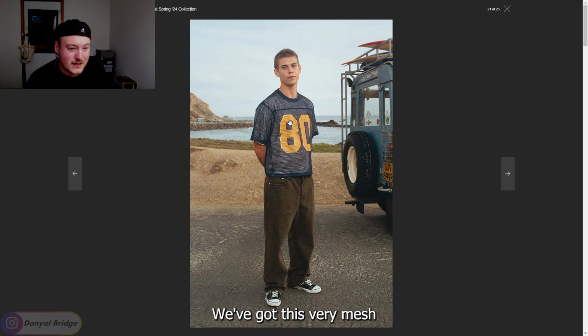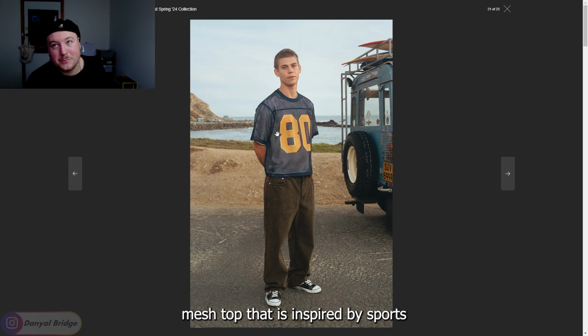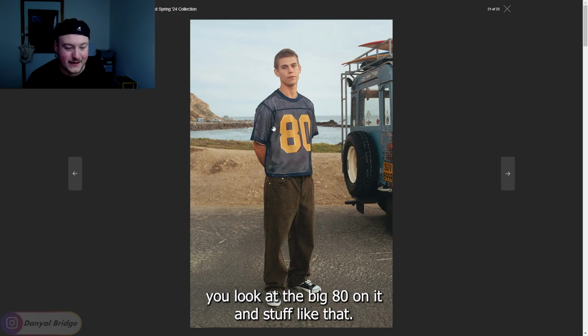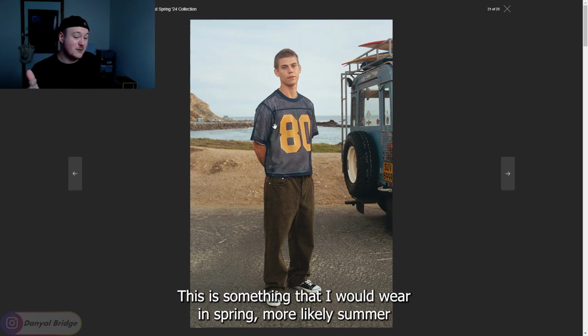We've got this very mesh top that is inspired by sports and has sports references to it because, you know, look at the big 80 on it and stuff like that. It's a cool mesh top. This is something that I would wear in spring, more likely summer.